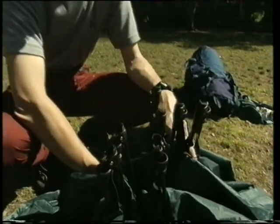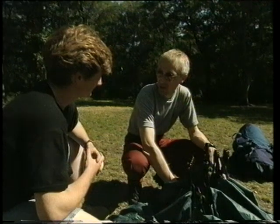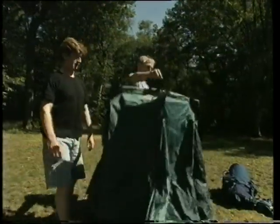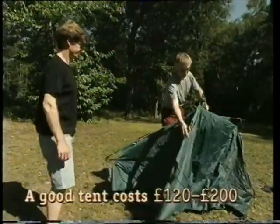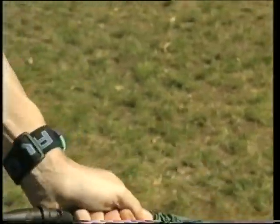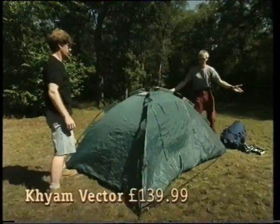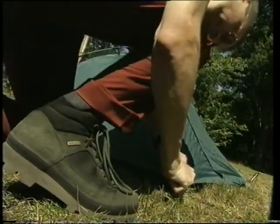The big difference with camping equipment is the influence of lightweight, high-tech materials and high-tech designs like this tent, which goes up in about 30 seconds. Looks like an umbrella. There we are. Like most tents these days, it's using flexible poles, but this one has a very clever system of joints. And they just sort of snap into place. Absolutely nothing to it. So that's the basic tent up. Obviously it needs to be finished off with a few pegs here and there.